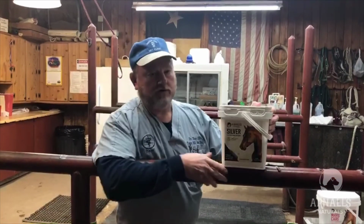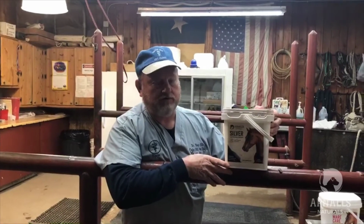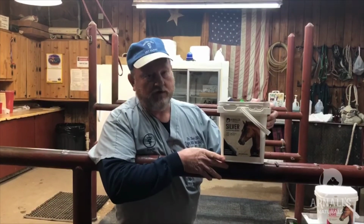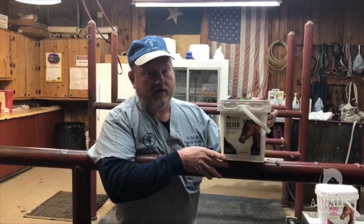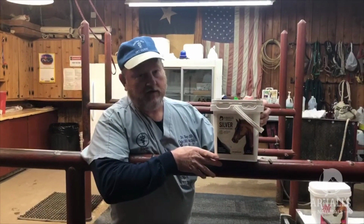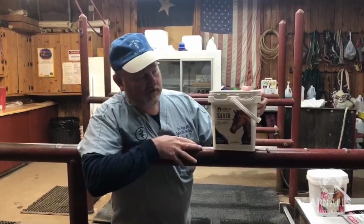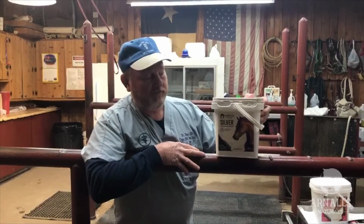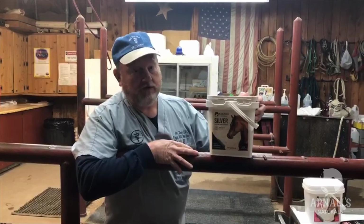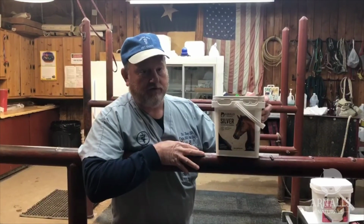The final product we're going to talk about today is the Silver. We're utilizing this product in our geriatric or senior horses. Many of these horses have chronic arthritis, chronic tendon injuries, chronic laminitis, and are just showing wear and tear from the number of years that they've been ridden. And the Silver I've found to be very useful for a lot of these senior horses too, who need some assistance with their inflammatory conditions.